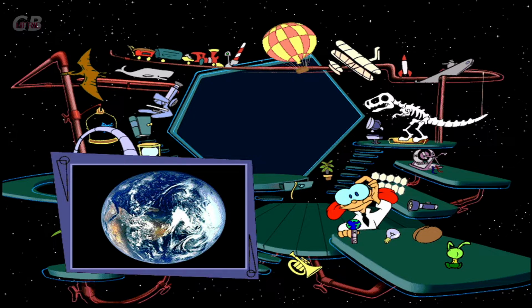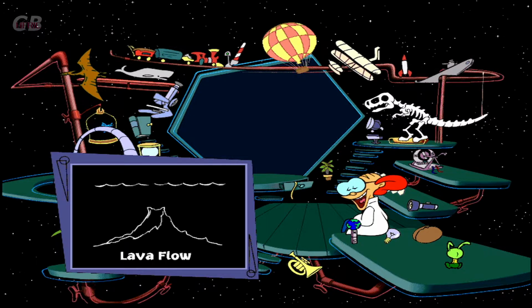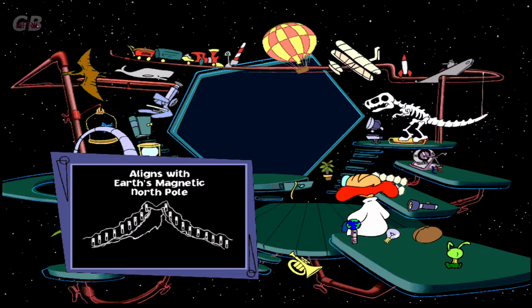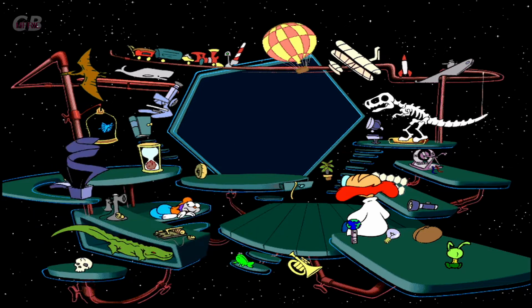Now, we cannot see an invisible magnetic field. So how do we know that it happens? Cube, tell them. Scientists know that these shifts occur from studying the results of lava flow on the seafloor. As lava cools, the metal within it aligns with Earth's magnetic north. Scientists have found a zebra-like pattern in the hardened lava, which indicates polar shifts.